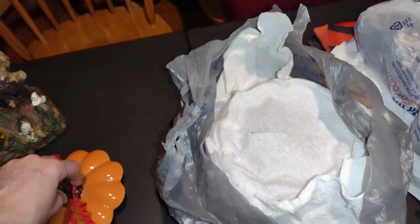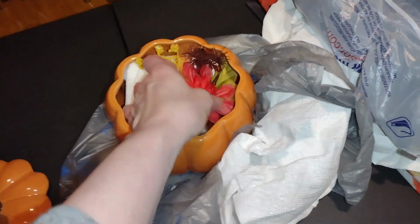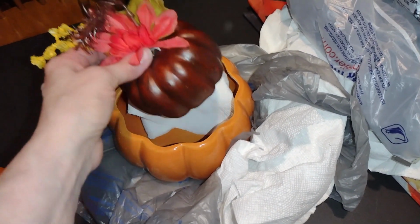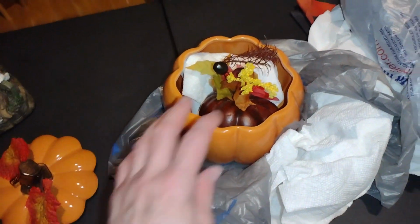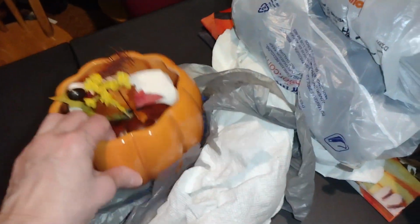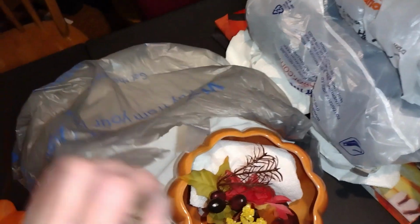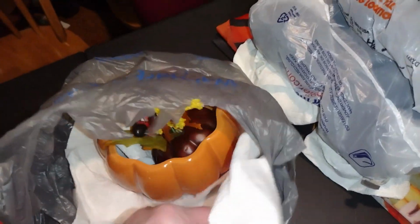So this one, I bet, is a pumpkin. What do you think? Oh, and it's got stuff in it. Okay. So I think this is the stuff I put out on a table last year. I had a tray, and I put this stuff out. It's just a couple of pumpkins, and I put these out, I think, on a tray, or maybe just on the table. So I do still have that table. Don't know if I still have the tray, but I do still have that table. So I may go ahead and use those again.